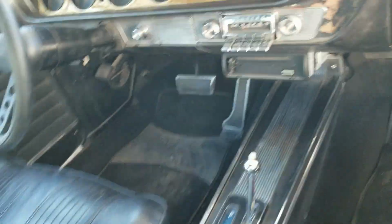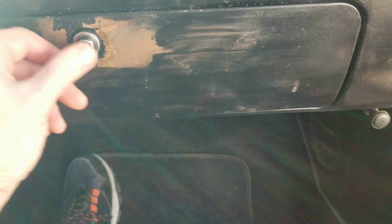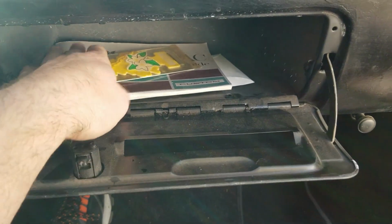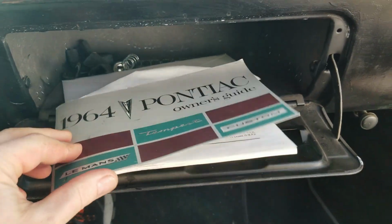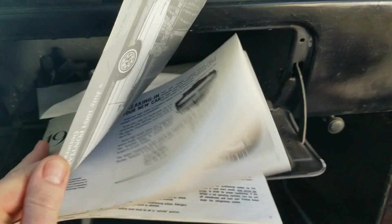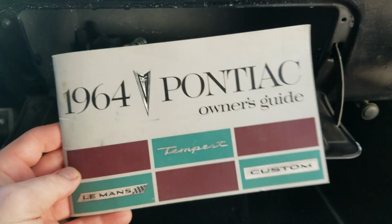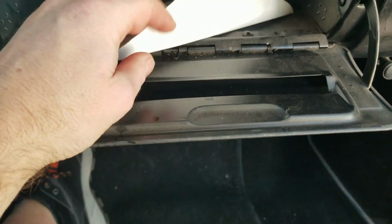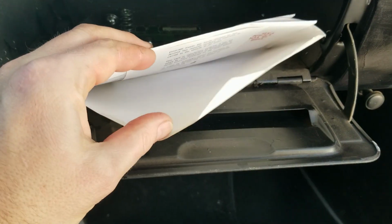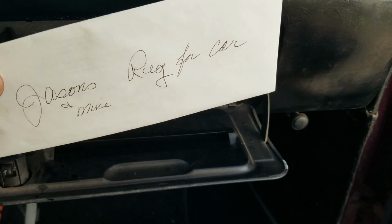Okay, now that I have a little better access to everything and got the car moved to a more reasonable spot, let's do a little bit of investigation. Like I said in the glove box earlier, got some extra air fresheners. Pontiac owner's manual, nice. 1964 for Lemans, Tempest, and Custom. Apparently this one doesn't cover the GTO. Looks like we got all the old registrations in here. Cool.